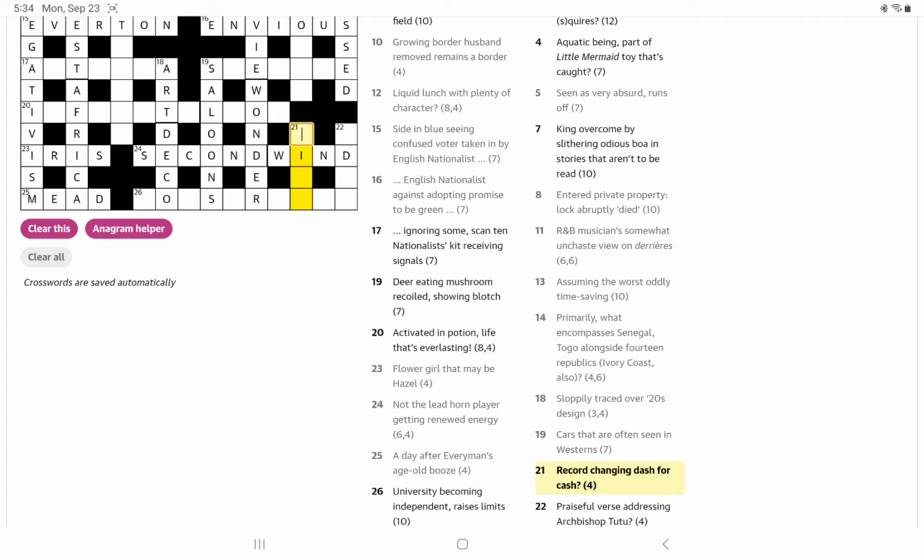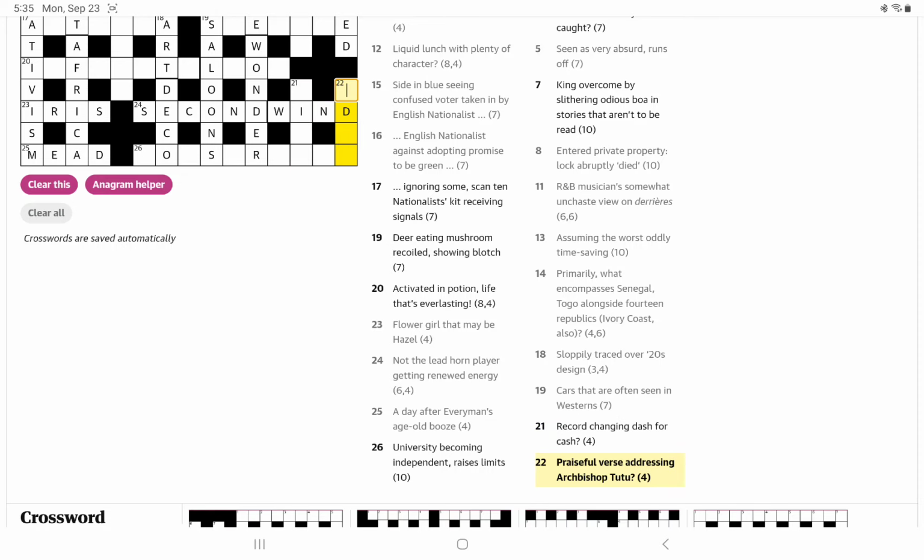Record changing dash for cash. Oh, it could be record as well. Changing dash for cash. I'm wondering if the record could be LP, EP, and changing, maybe reversing it, but no. How about praiseful verse addressing Archbishop Tutu?